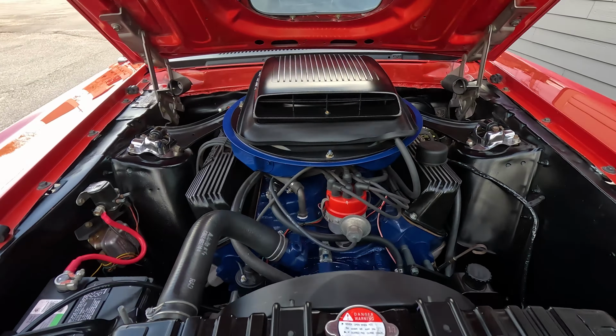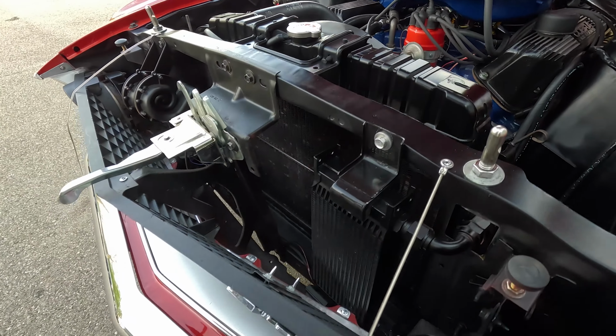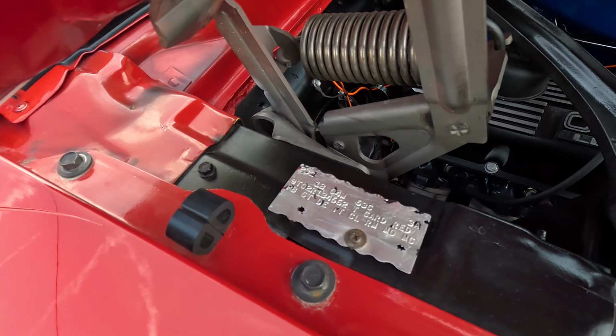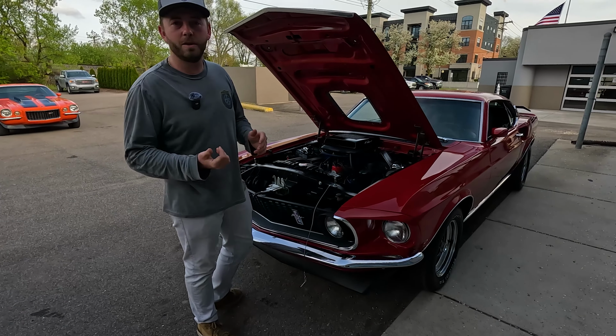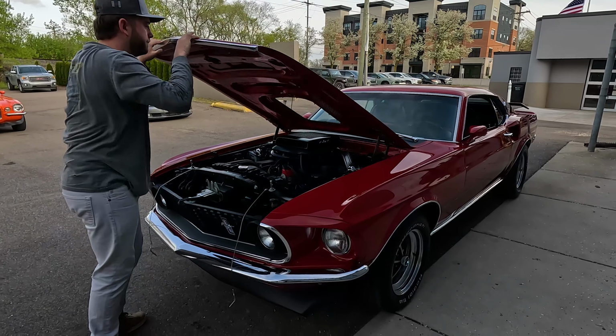It's a Holley 750 double pumper, and you see we got some power steering, we got the power disc brakes, nice radiator, we got our oil cooler for our Super Cobra Jet, we got the original buck tag up on top of the inner fender apron. You can find the close-up of that in our full listing, which will be linked down below.